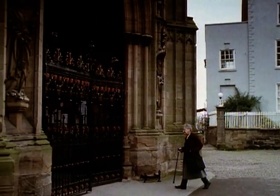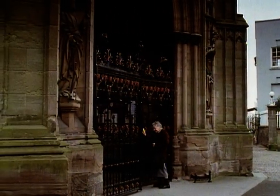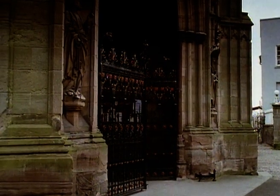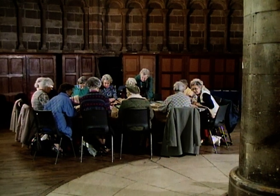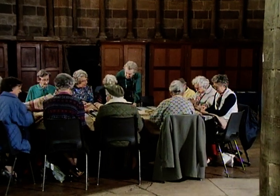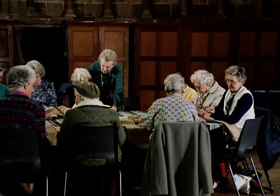In her 80th year, former Great Ormond Street sister Yvonne Cowell is a member of the Worcester Cathedral Embroidery Guild. She and her friends gather together each week in the ancient 12th century chapter house to work on embroidery projects.